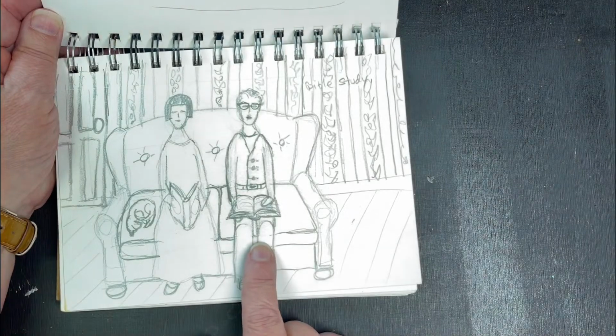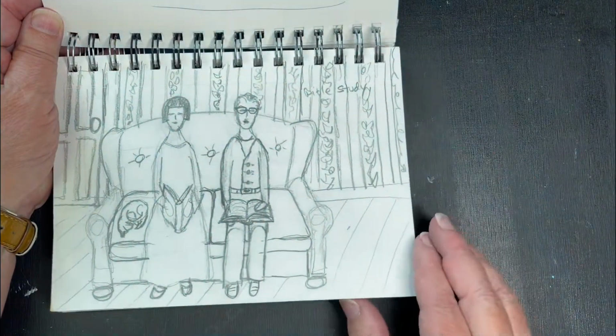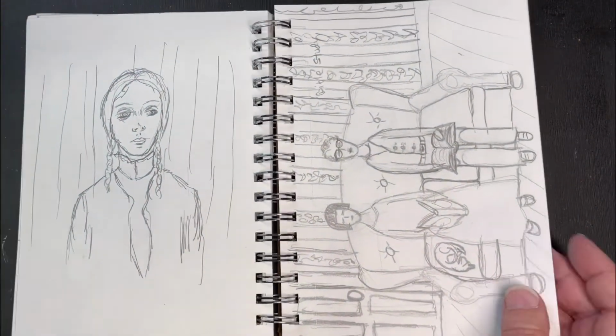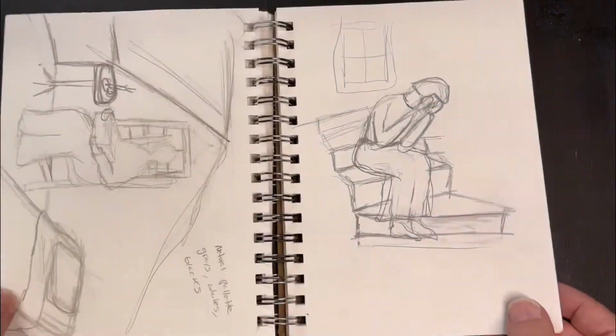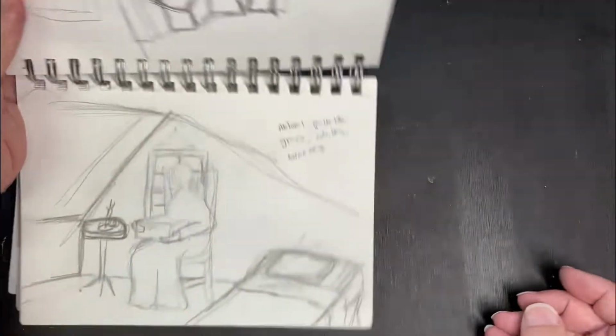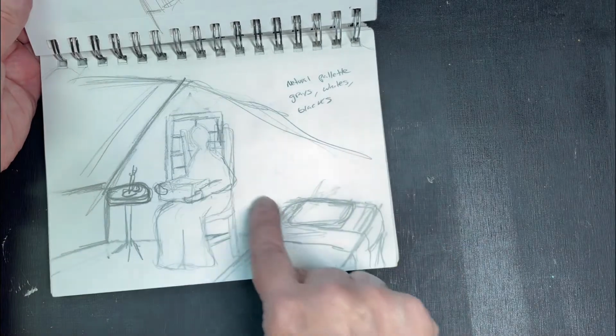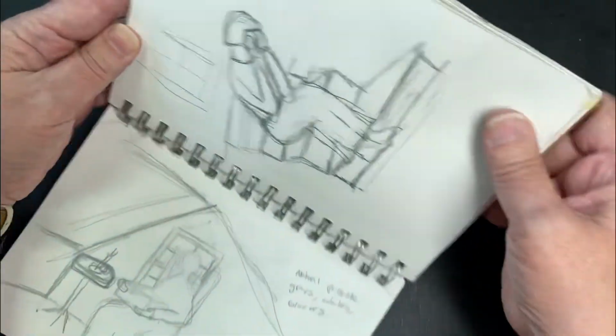It's my mom and my stepfather reading their Bibles, Bible study. Just notes about how I was going to paint this, and I never did paint that.